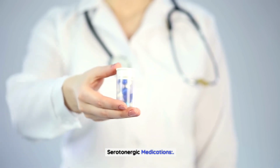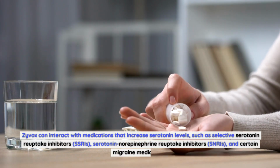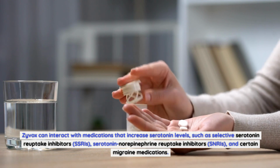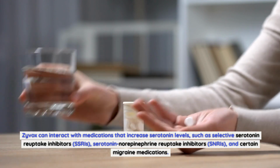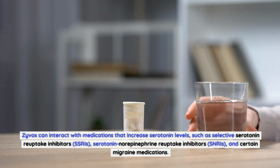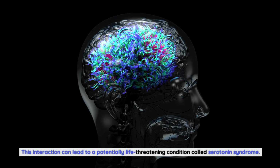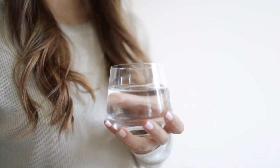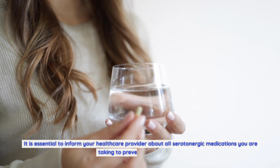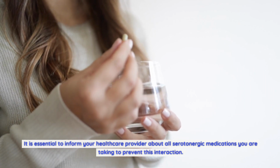Serotonergic medications. Zyvox can interact with medications that increase serotonin levels, such as selective serotonin reuptake inhibitors, SSRIs, serotonin norepinephrine reuptake inhibitors, SNRIs, and certain migraine medications. This interaction can lead to a potentially life-threatening condition called serotonin syndrome. It is essential to inform your healthcare provider about all serotonergic medications you are taking to prevent this interaction.